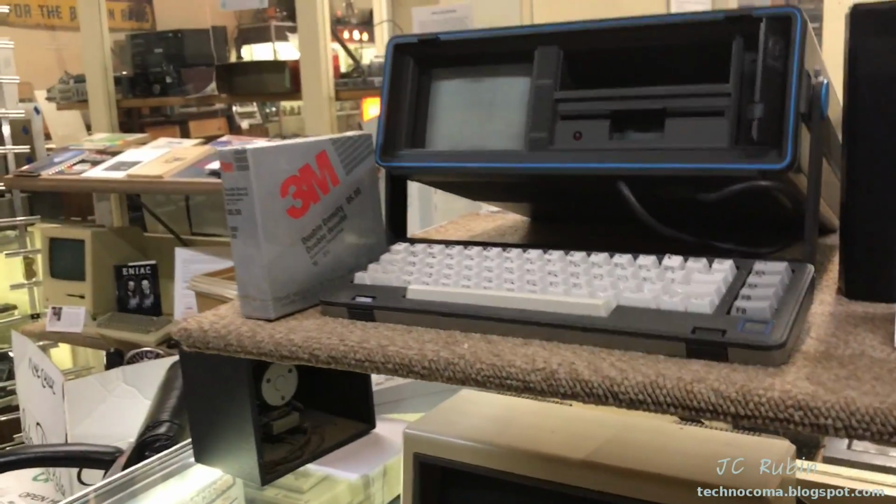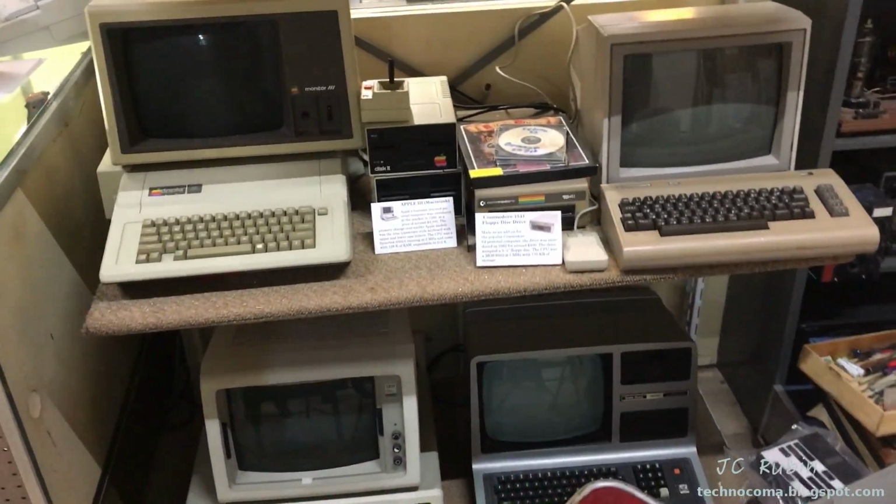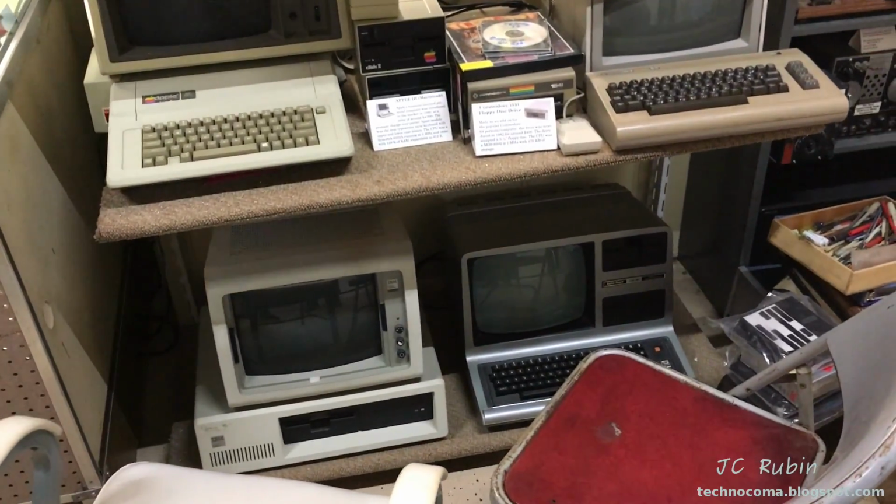Then of course the 3M floppy disks. Yeah, double density. I had multiple hundreds of boxes. Double density floppy disk, double-sided. So I own about 80% of the computers that are on display out here. We're going to move on and look at some more of them.